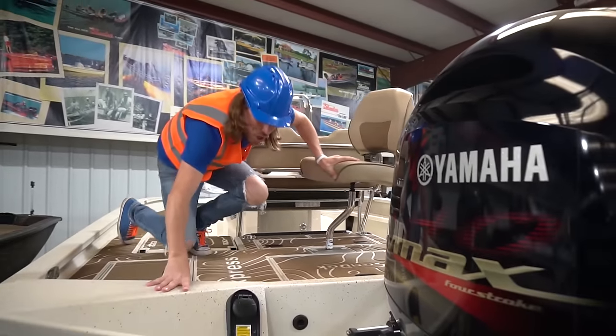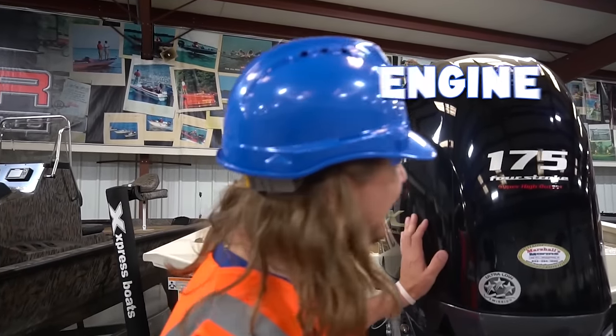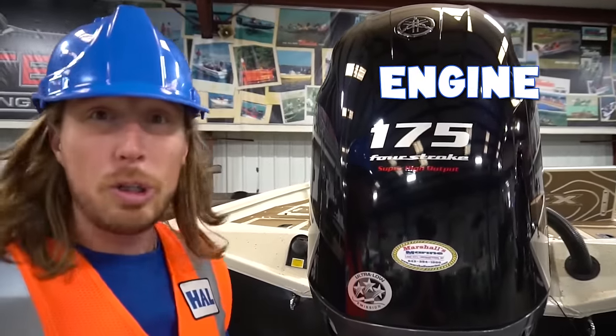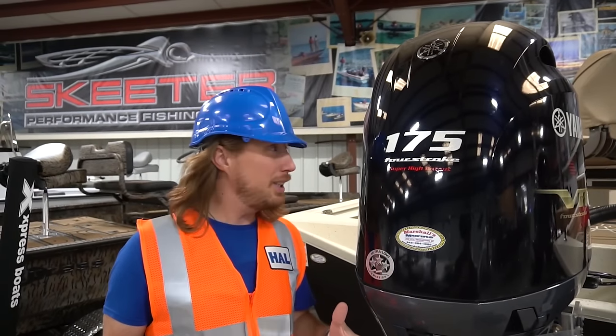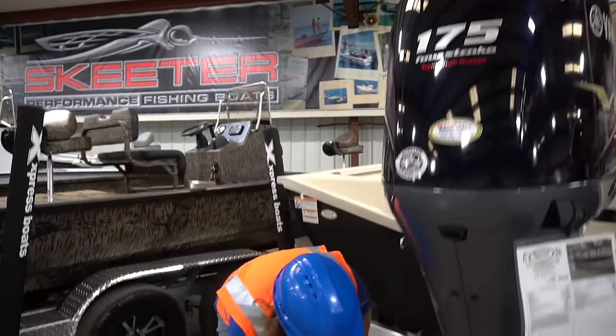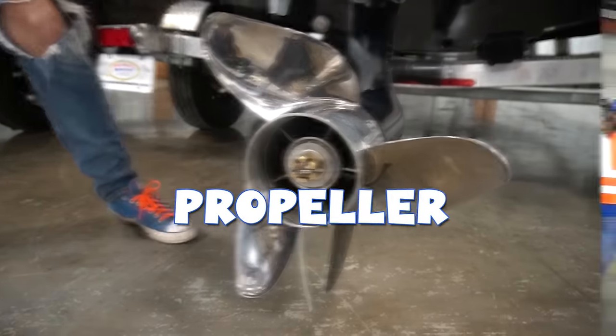Check out this engine. Look how big this engine is. It's 175 horsepower. Super high output. Bet it goes really fast. It's got a really cool propeller too. Check that out. That's totally awesome.